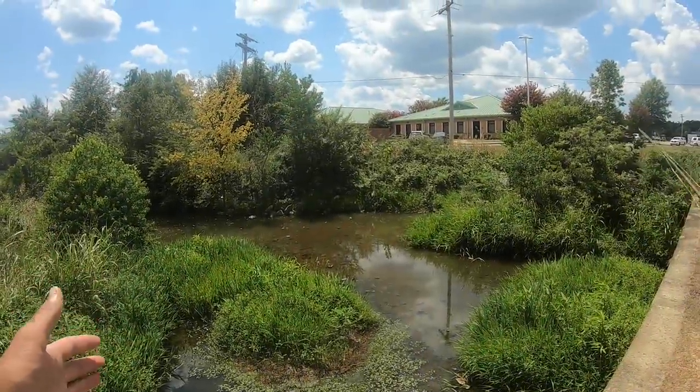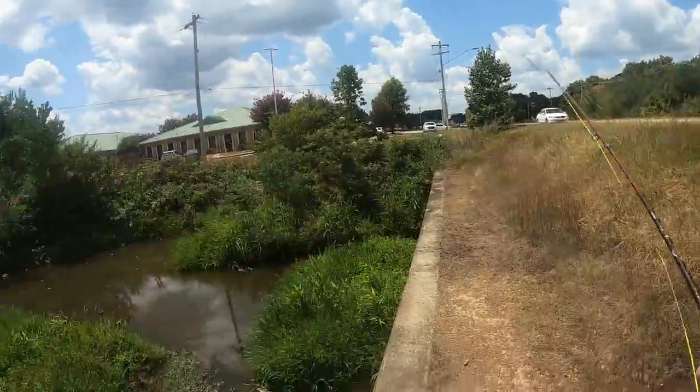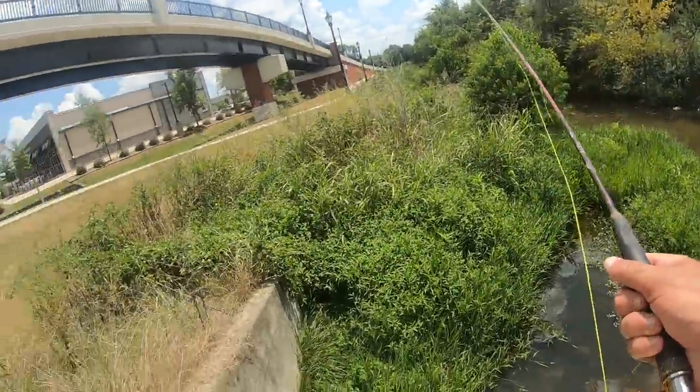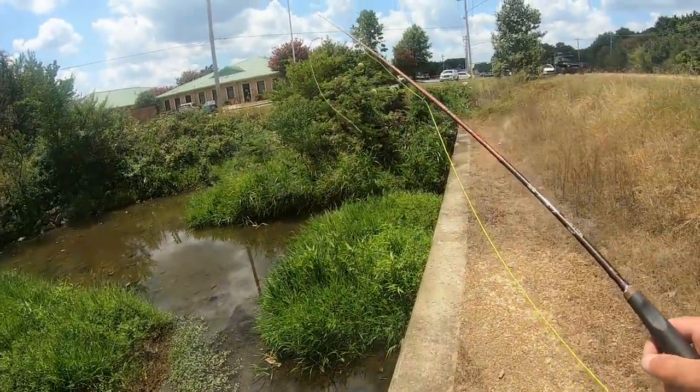All right, we have made it here to the second spot. It's literally a little creek right off of the side of the road. This is a lot of busy traffic. It's the middle of the day. I feel really exposed out here, but that's all right. I've got a good feeling we'll be able to catch our fish.